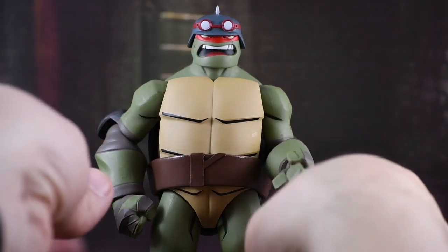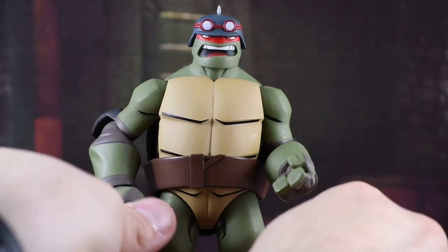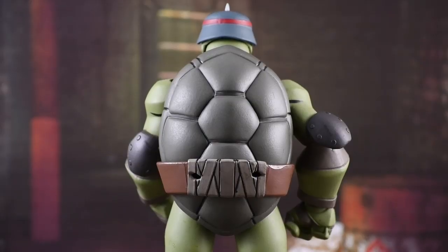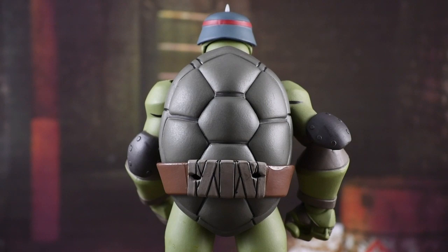Now he does have the hand wraps, which is different from all the other turtles. He's the only one that has the wrist and hand wraps, which is nice. Looking at the back of the shell, you do get some really nice sculpted details going on here as well. Now this is actually going to be a storage for his size, and I'll show you how to do that.